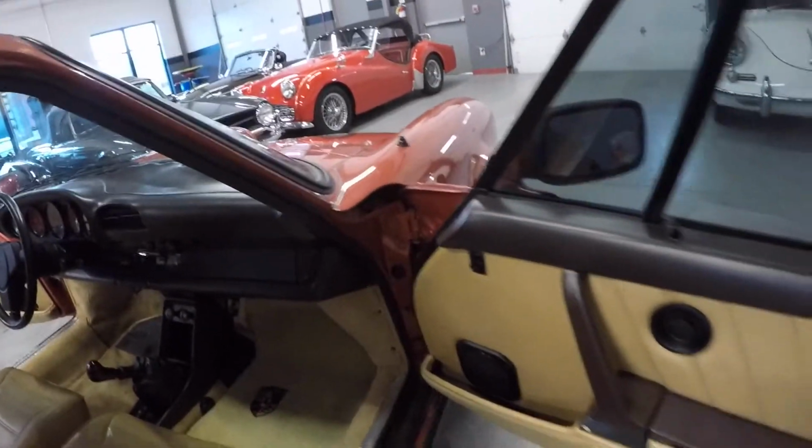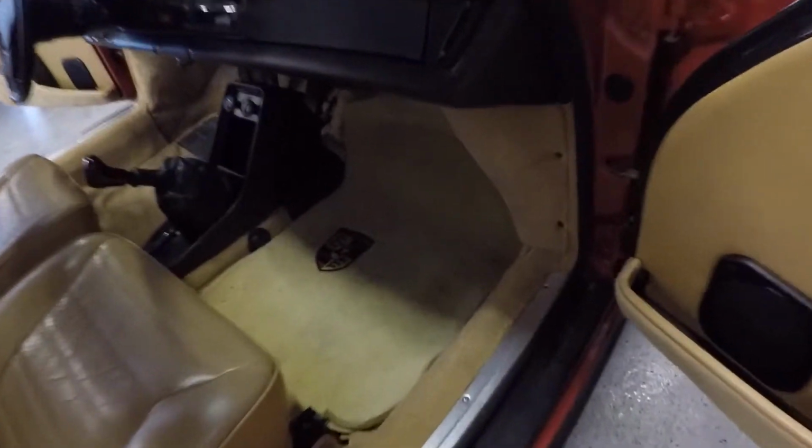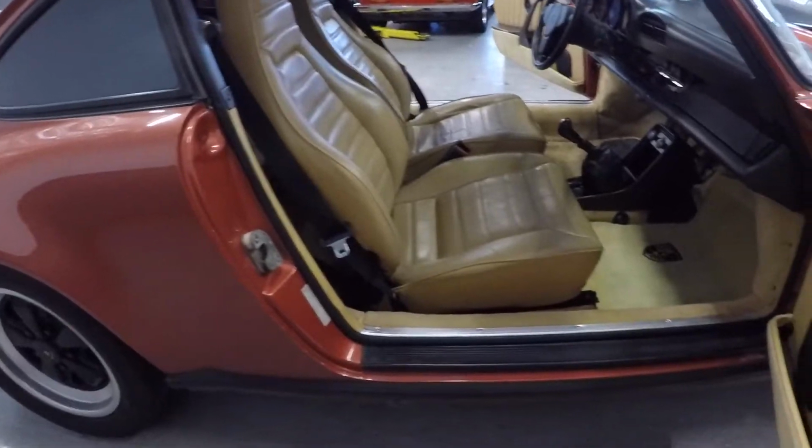Door panels, door cards are straight and clean, tidy. Has nice Porsche floor mats. Another look at the seats. Again, not a rusty car, no accidents.